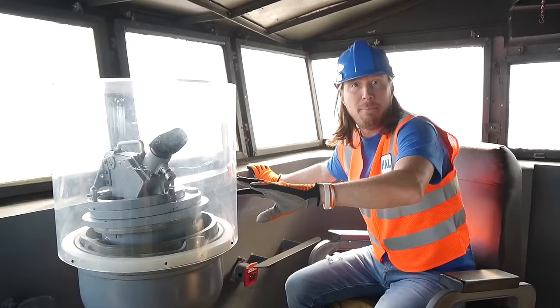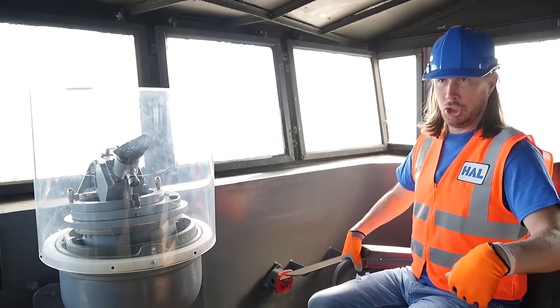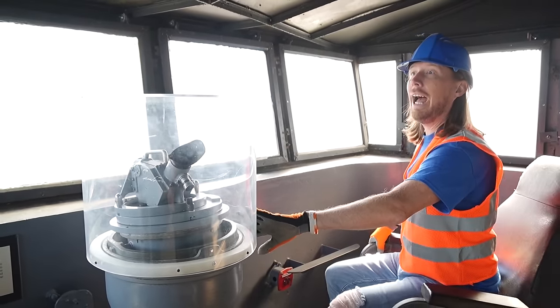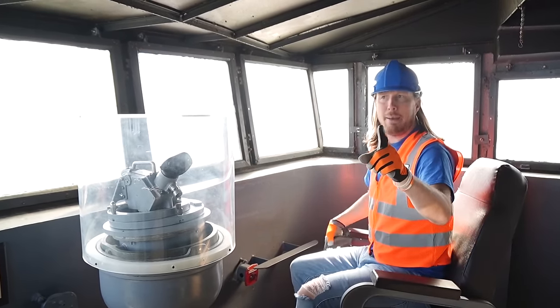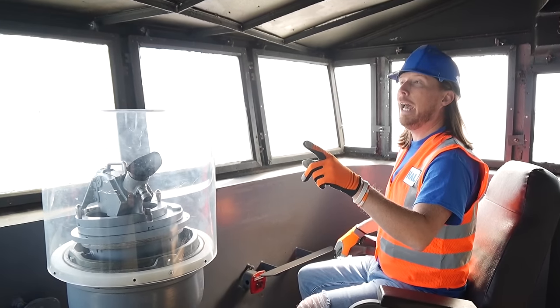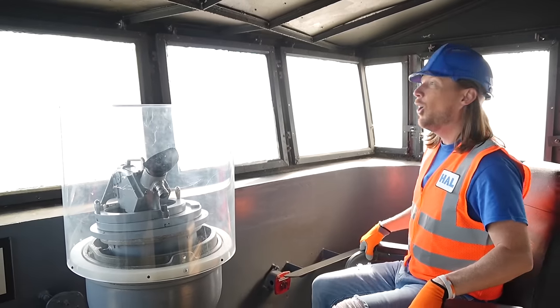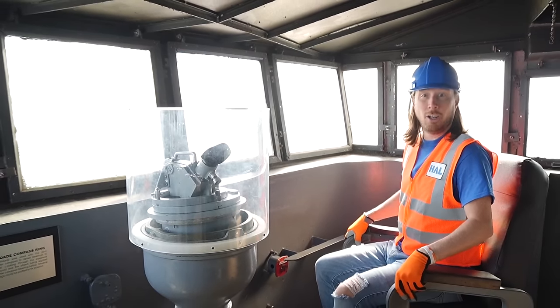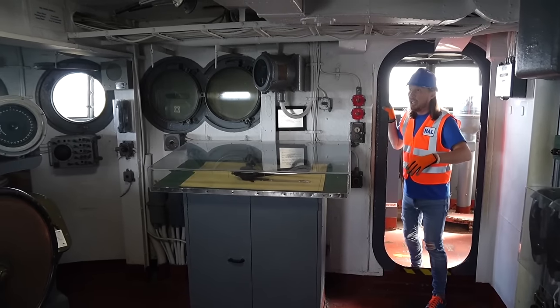Oh, so the captain had all kinds of crew members that would sit in these awesome captain chairs. And they would be lookouts all around the captain's bridge and keep the captain notified of everything that's happening. Oh, this is great. I could get used to this. Wow, this is amazing. Come on, we've got some more to check out. That was neat.